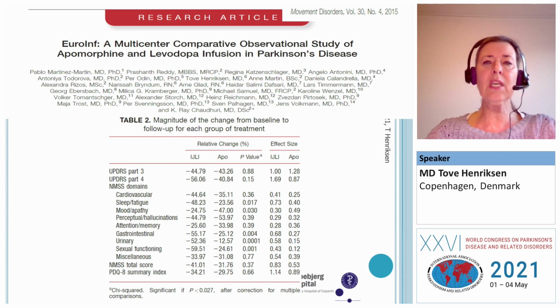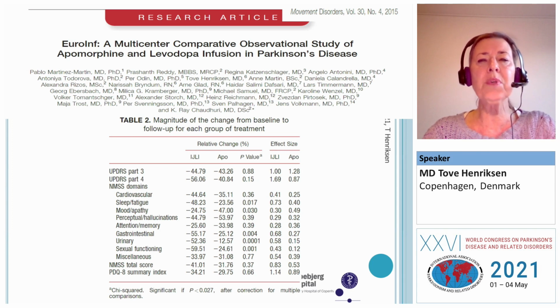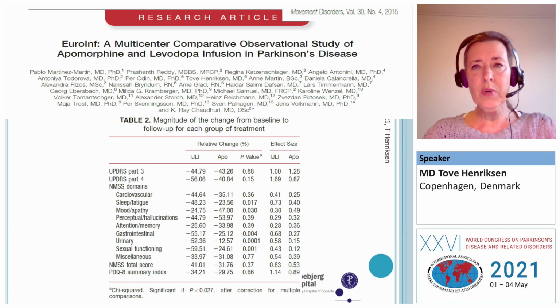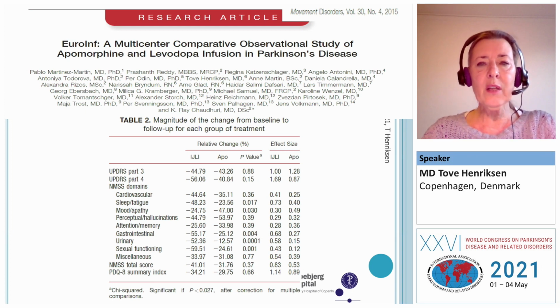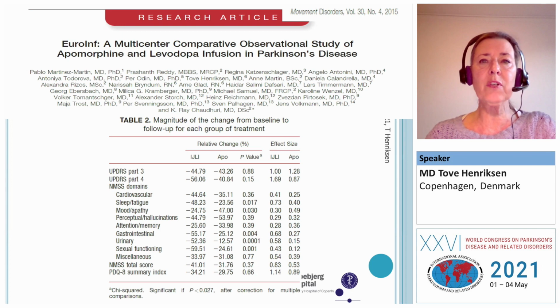But as you can see here, the effects on a number of factors such as the UPDRS part 3 and 4, but more interestingly, the effect on some non-motor problems. And you can see there is good effect on sleep and fatigue, on gastrointestinal problems, urinary problems, sexual function. And some of these are to be compared with the effect of duodopa.